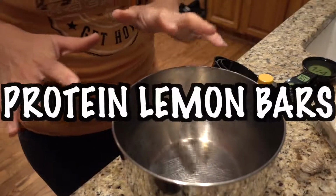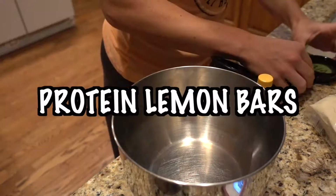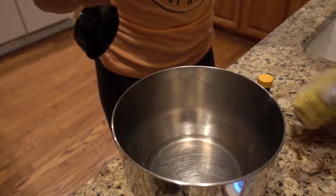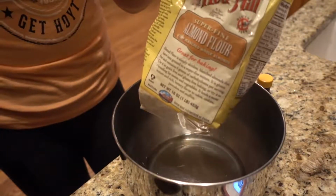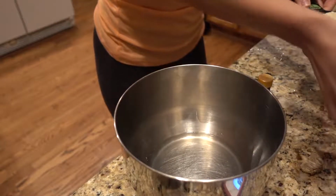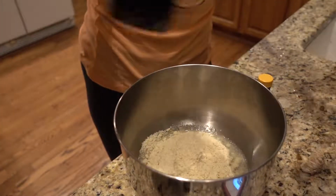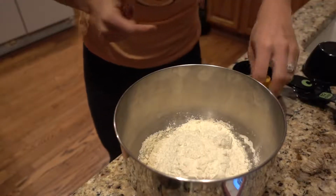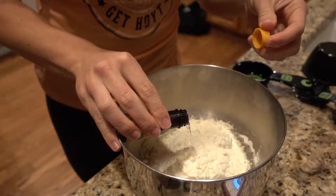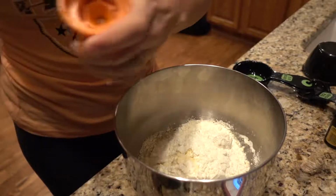All right, last up we are gonna make lemon bars. A lot of people, lemon bars, you can make whatever you want for breakfast. You're an adult, so eat what you want. 1/4 cup coconut oil. And then we're going to add 1 cup almond flour. And then 1/2 cup of vanilla protein powder. A little bit of almond extract. You can use vanilla if you don't have almond. Some Himalayan pink salt. You can use sea salt, whatever you have.